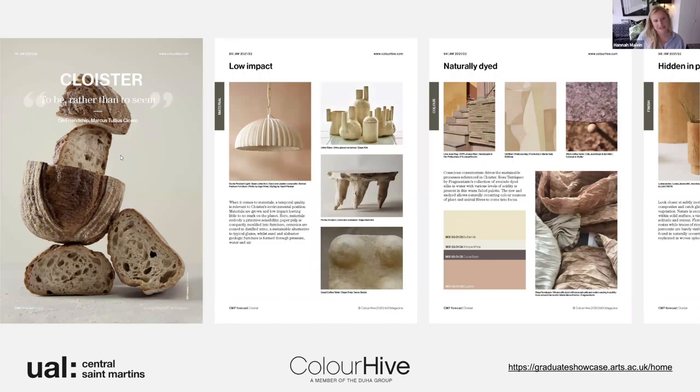For 21-22, this is another design direction of ours called Cloister. Again, we didn't quite know how relevant that would feel. But this is where we really explored a parallel between a longevity in objects, but also designing for a temporal existence, especially in terms of materials. So we referenced low impact biomaterials and processes, things like mycelium, paper pulp, organic glazes and natural dyes. These are all things that are starting to bubble through.